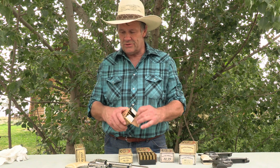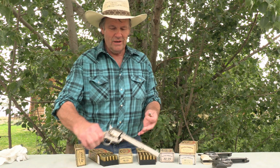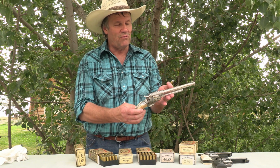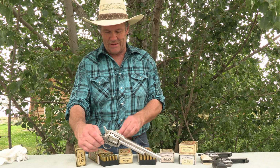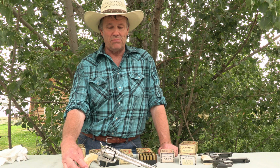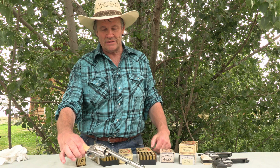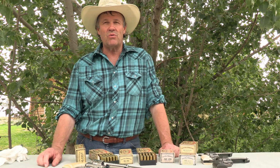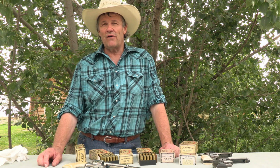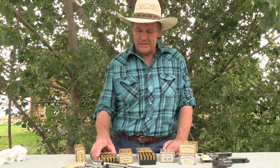Here's a box of 44-40s. I have this old 1880 Colt single action Frontier six shooter, so it's a 44-40. In doing some testing with this ammo, I was at 25 yards with the aid of a sandbag rest and blackened sights, I might add, because it's nickel plated and engraved. I was getting sub 1-inch groups at 25 yards. There's a lot of high-tech striker-fired pistols that won't shoot nearly that well. So that's testament to how good the ammunition is.